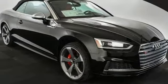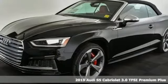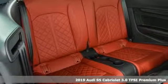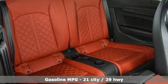Here's a new 2019 Audi S5 Cabriolet. It's got a body that doesn't quit and an engine that can easily keep up. It comes nicely equipped with features you'll love.